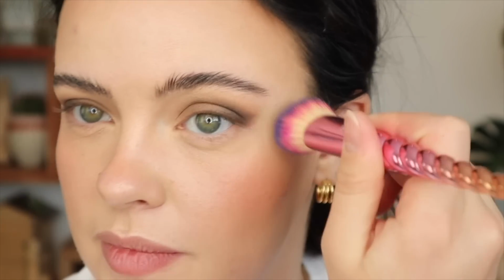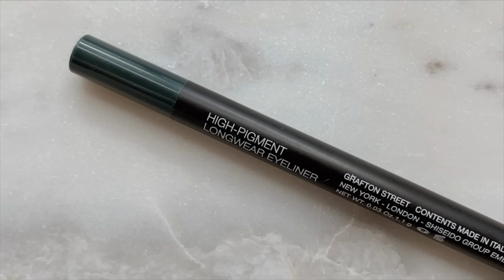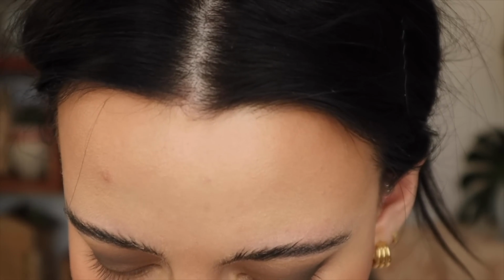I like that. Okay, so now I'm going to move on to eyeliner. I'm gonna pause from my lower lash line. I'm also gonna fix my temple here. Okay, good. That was an easy fix. So I'm taking my little eyeliner. This is again the shade Grafton Street, and I'm taking my little Smith 203 brush and I'm just going to work off my pencil here.